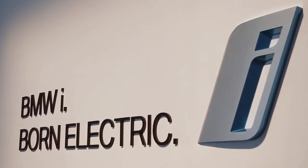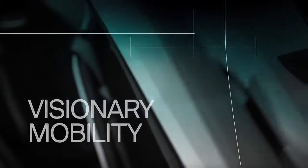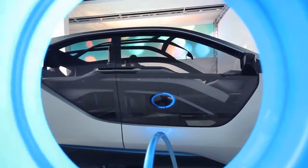BMW i is the BMW Group's response to the changing demands in sustainable and individual mobility. BMW i provides visionary mobility, inspiring design, and a whole new focus on sustainability. What's really special about the i brand is it has a new architecture. We call it the Life Drive architecture.